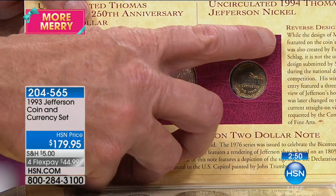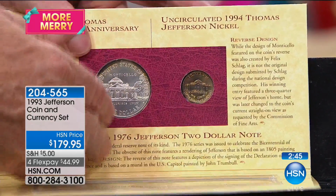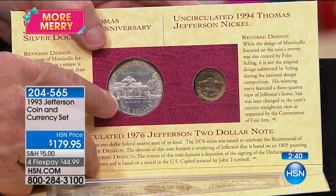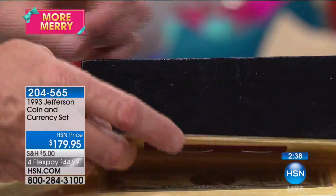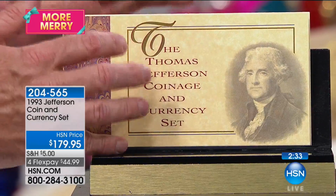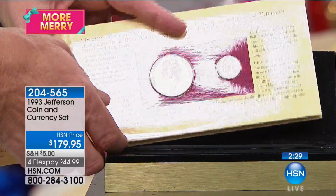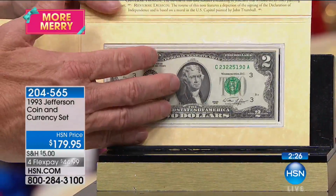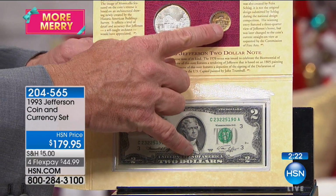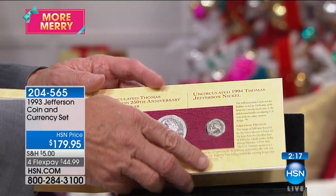Isn't this absolutely beautiful? And this is the uncirculated 1994. They'd already released this ahead of time, along with the 1993. There's Monticello, as you can see right there. This is 100% original in the original government packaging. Now, here's the cool part about what's called the coin and currency set: we still have it in original government packaging, because these are all usually opened up to get the nickel out. When this gets certified in high grade, it can literally sell for $1,000+.